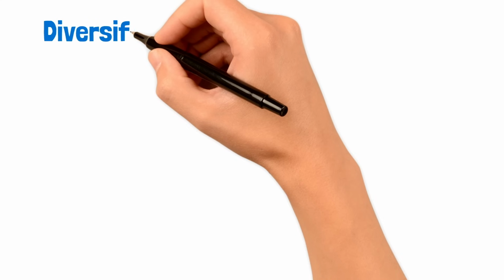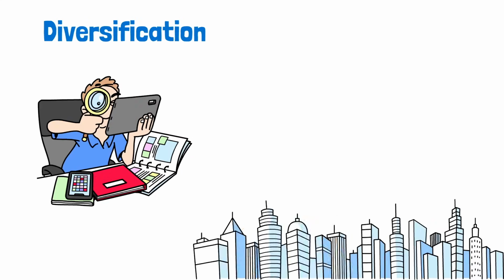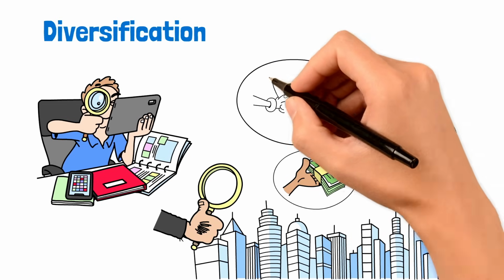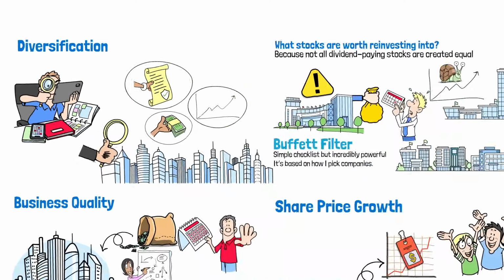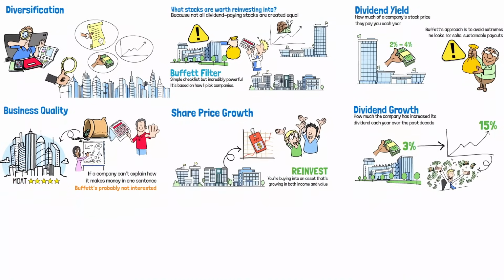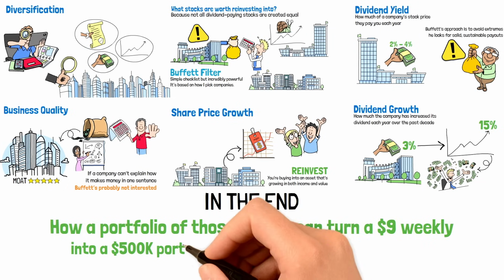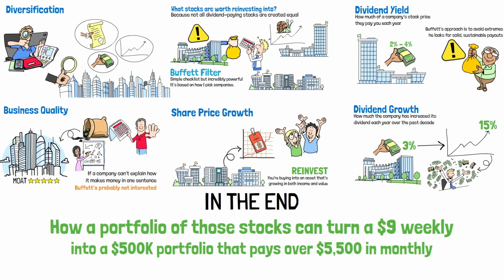And finally, we look at diversification. You don't want all 5 of your picks to come from the same industry. The key is balance. One company for reliability, one for growth, one for protection. That way, even if one has a bad year, the others carry the load. Now, using this exact filter, I built a 5-stock portfolio that checks every box. And in the end, I'll show you how a portfolio of those stocks can turn a $9 weekly investment into a $500,000 portfolio that pays over $5,500 in monthly dividend income.